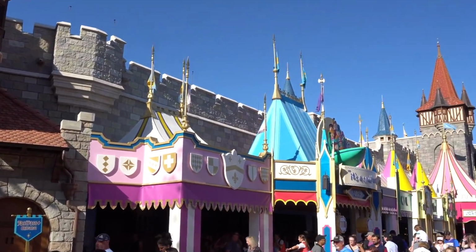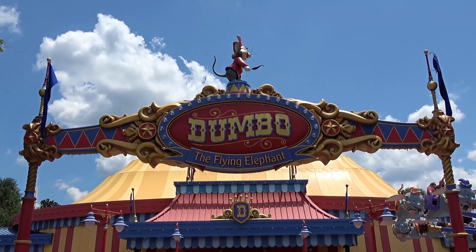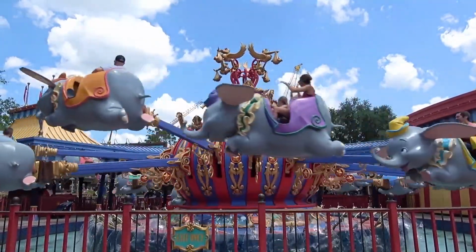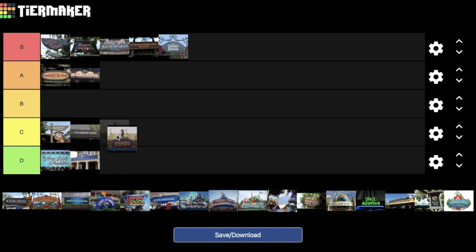We now go from the smallest land to the biggest. Let's take a look at the 10 attractions in Fantasyland. Let's start with Dumbo the Flying Elephant. I have already added this to my Hong Kong and Shanghai Disneyland tier lists, which you can check out in the top corner here. And to stay consistent, I will also put this into C tier.